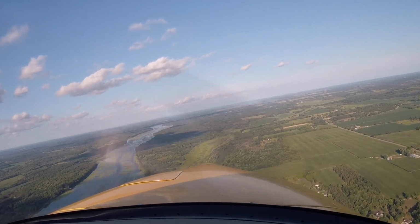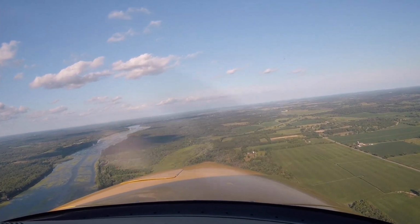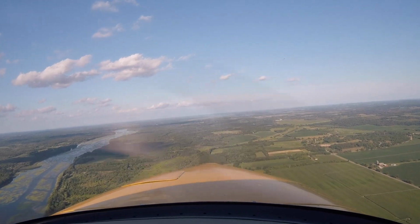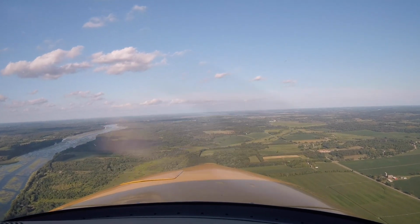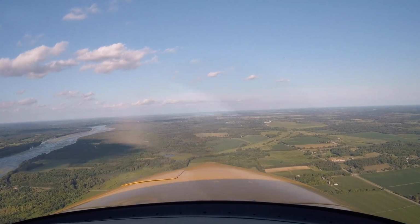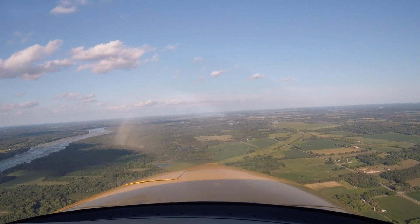High wing over Fisk with the lights in the left wing. Start your left turn 270 to enter the hold at Rush. High wing at Fisk, high wing over Fisk. Start your left turn heading 270. Start the turn right now. There you go. Keep it going. Left 270, hold at Rush Lake. Thank you very much.